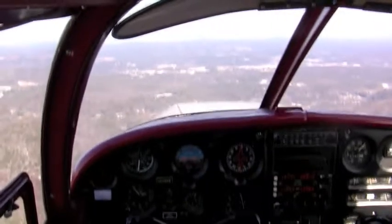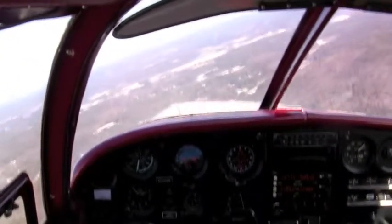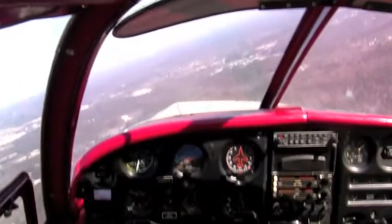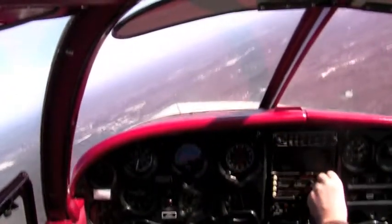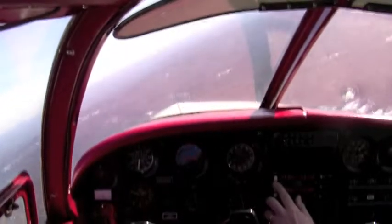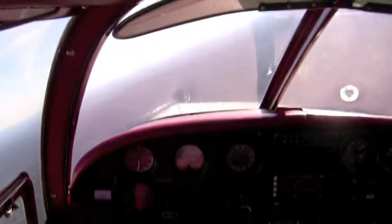Okay, information Kilo is the active ATIS right now. The winds were 340 at 7, favoring runway 32. The altimeter setting is 3020, so I adjust my altimeter for that. And weather conditions were clear and cold. I will put the tower frequency in, 133.20, and make that the active frequency. I like to check to make sure I've got the volume set correctly. Then I'm going to call the tower up.